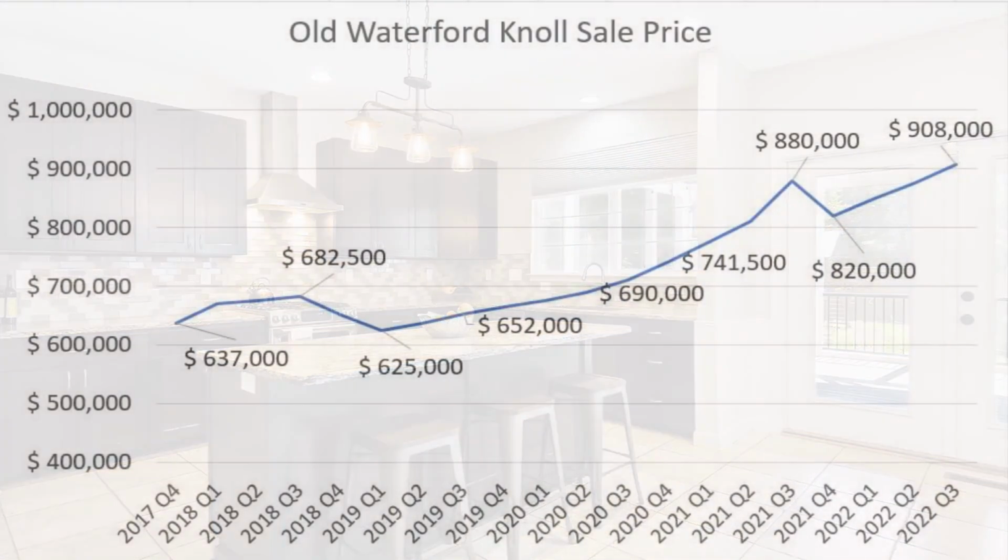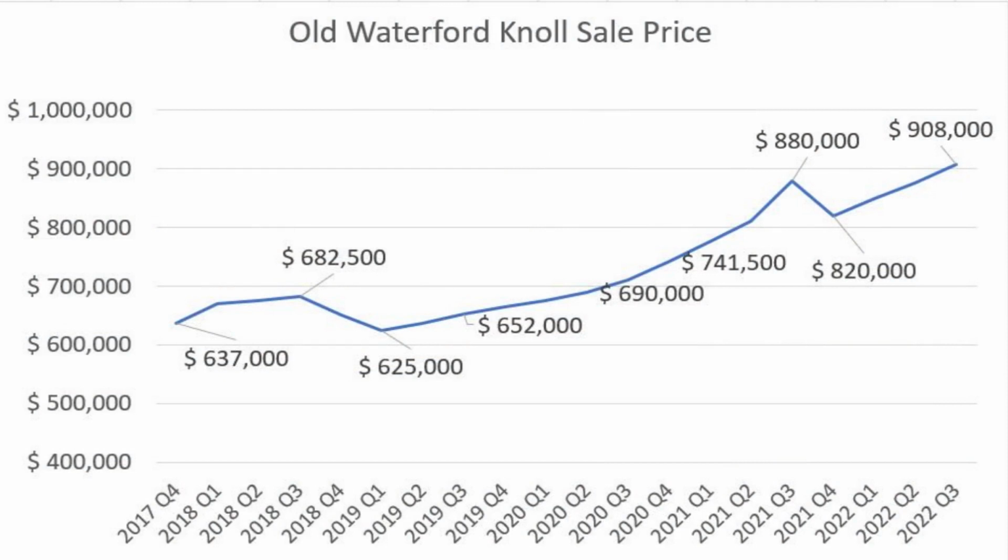You can see that 5 years ago, the median home sales price in Old Waterford was around $630,000, but it's increased 44% through September 2022, when the median price rose to $908,000.